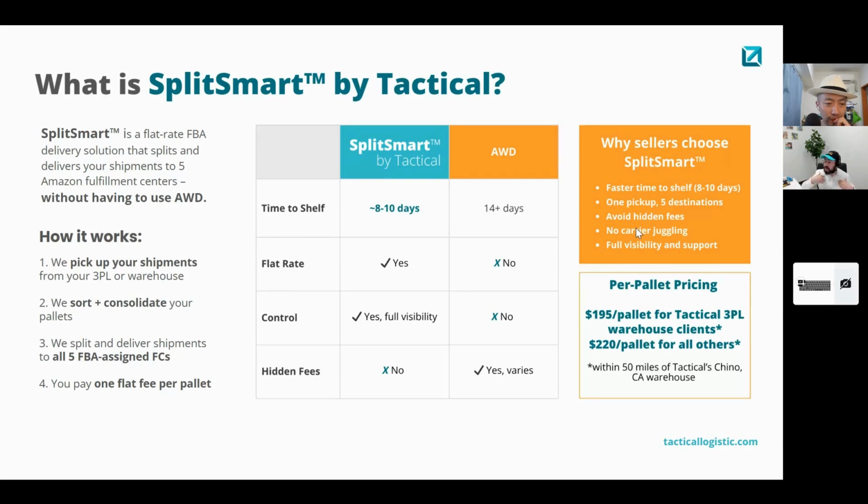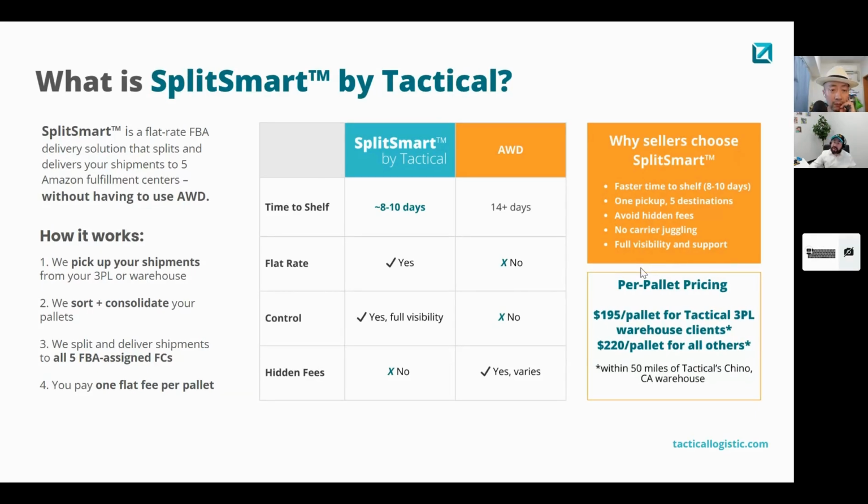If you would do the trucking yourself, you're probably going to pay more than that, or it's going to take you 3-4 weeks till it gets delivered. We get it delivered in 5 to 10 days, depending on where it goes, and they get delivered and received at that time. You get full visibility and support. Obviously, you have a point of contact for that. The biggest thing is if you're paying placement fees, and a lot of sellers do, especially when you have smaller products, your placement fees could be super high.